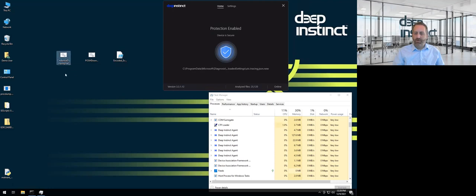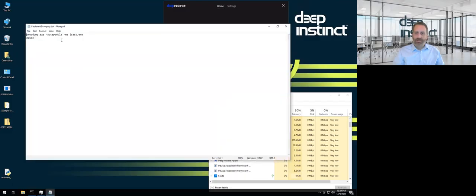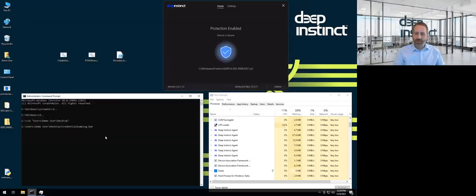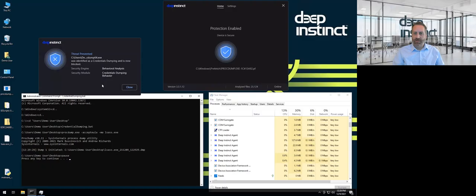And as I'll show you, it also detects fileless attacks, such as this credential dumping. What this is going to do is just use LSASS and procdump to try to dump to memory and steal credentials. So I will run that. And there it was, it stopped. Credential dumping behavior using our behavioral analysis.